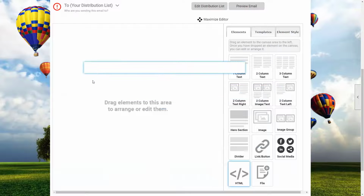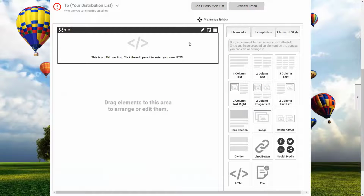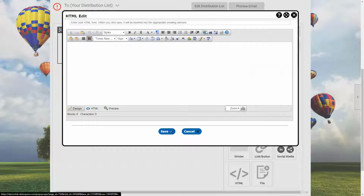Our first step would be dragging over our HTML element, and I'm going to select the pencil icon, or my edit icon. You're probably noticing that this looks strikingly similar to editing individual sections of text within the email. It does, except that there are more editing options available because you're using the HTML editor. At the top, I have an additional icon that's available to me when I'm using this particular element, as opposed to the plain text element that's available as part of other sections of emails.